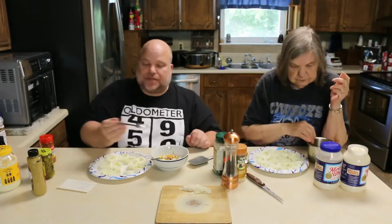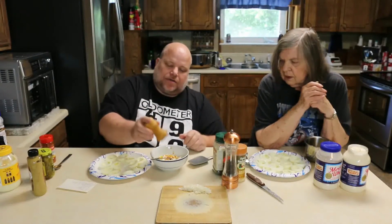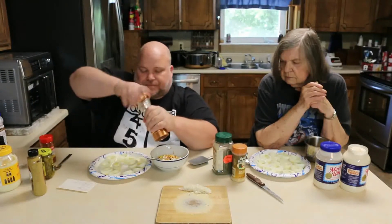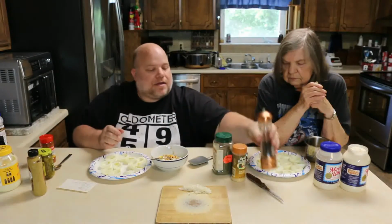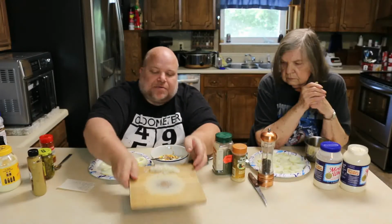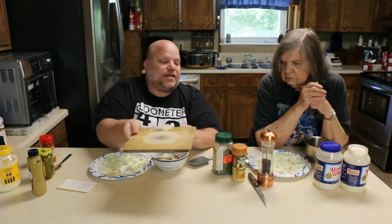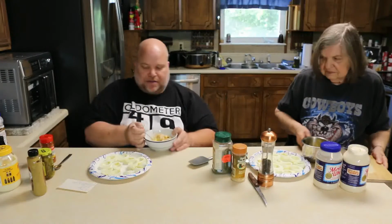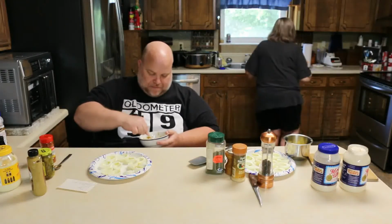Dijon mustard is in. A little bit of salt in mine. A couple pinches worth. Some fresh cracked black pepper. And a little more, for me, a little more than a tablespoon. I think both of us are going to be about a tablespoon and a half worth of onions. I'll split them up evenly so she can't say that I gypped her. And then I just take a fork and I'll mash up the ingredients. You do that.